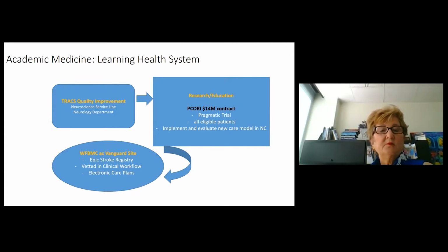So we as an academic comprehensive stroke center started as a learning health system and quality improvement, set the practice, evaluated the outcomes, but we knew that we had to evaluate it with a broader population. And so we developed a PCORI grant, and we were ultimately funded in 2015, a $14 million pragmatic trial to see if we worked across the state of North Carolina with over 40 health systems, 20 in the intervention arm, 20 in the control, if we could implement this model of care and we would evaluate the outcomes. Wake Forest, again, as a learning health system, always served as a vanguard site for all of our initiatives in this research program.